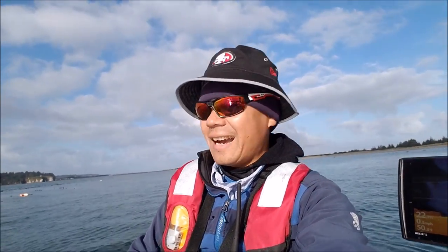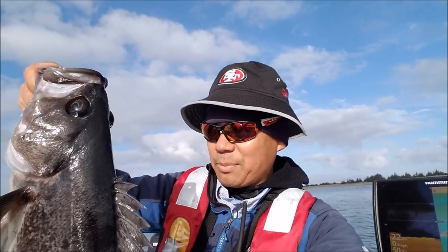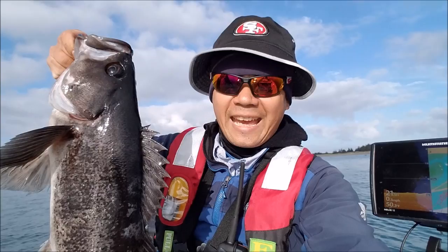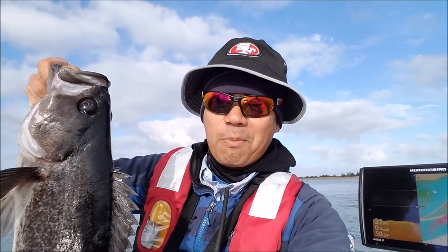Well, guys, I just caught a really nice black rockfish, 18 and a half inches. I think he's my new personal best, but I did not bring a scale, so this guy doesn't count. He's huge. I would say about 3 pounds. So I'm going to take this guy home. I'm not going to release him. So that was cool. Anyways, my time is up. We're going to go pick up our crab pots, and if there's any crab, we're going to cook them. All right, let's do it.